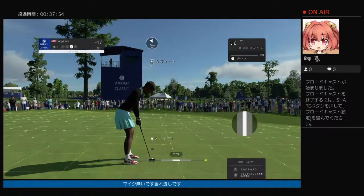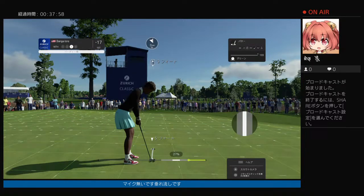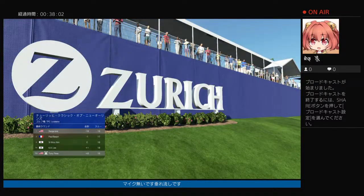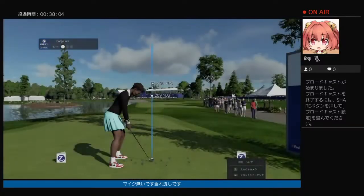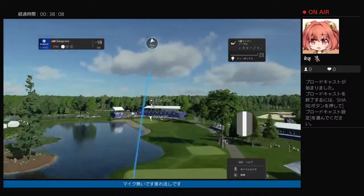That's a high-quality recovery shot. Love watching this player around the greens. Always nice to have a birdie putt. She's currently sitting in first place. 2 holes to go, Luke. Can they hang on? Let's find out.